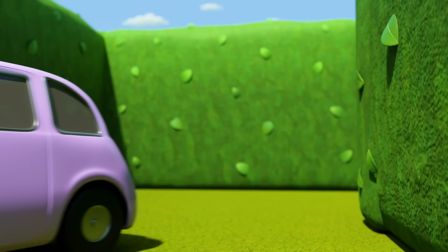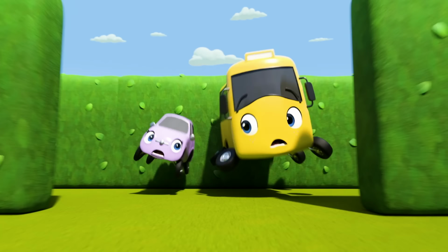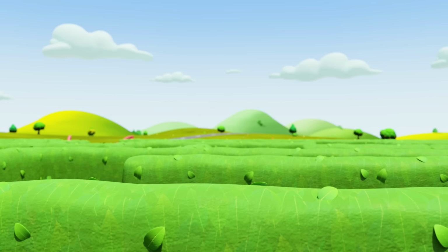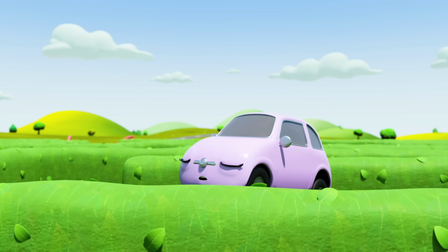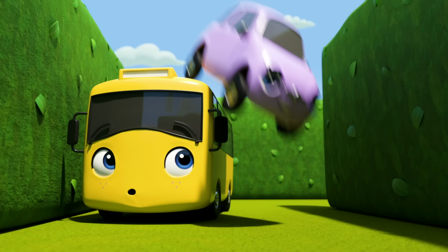There's Scout. She looks lost too. Whoa, Buster and Scout have found each other. Thank goodness. But now they need to find the way out. Scout is balancing on Buster's roof. Maybe she can see a way out. There it is. Good job, Scout.